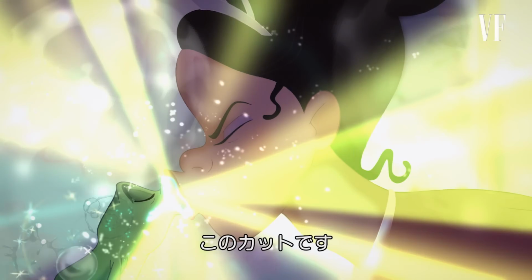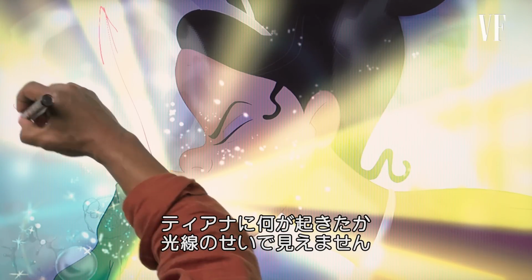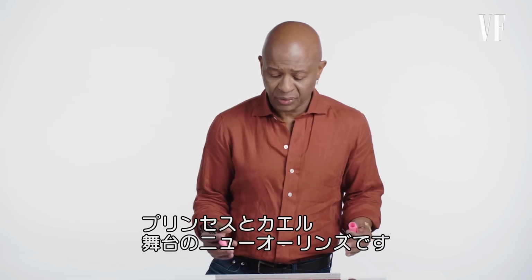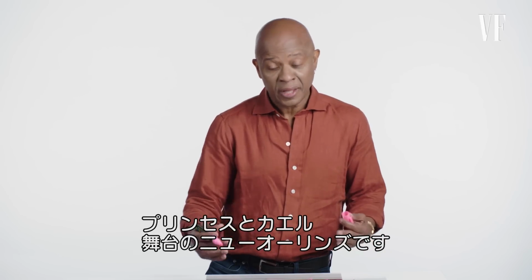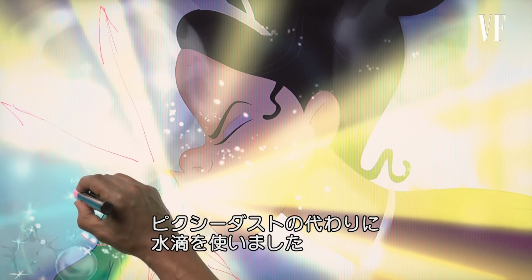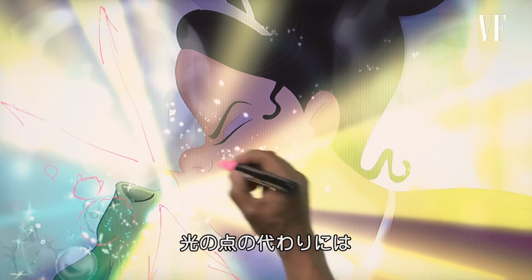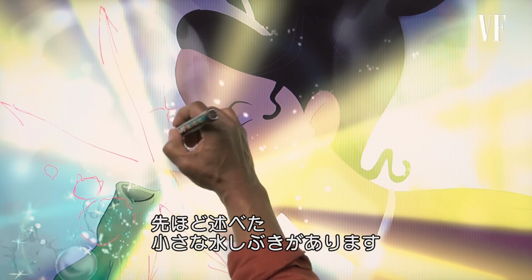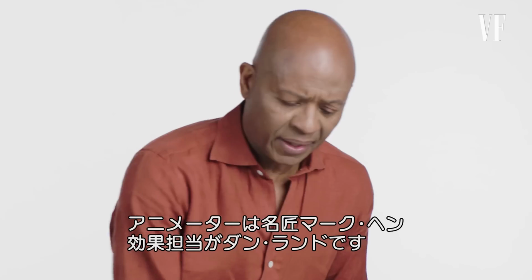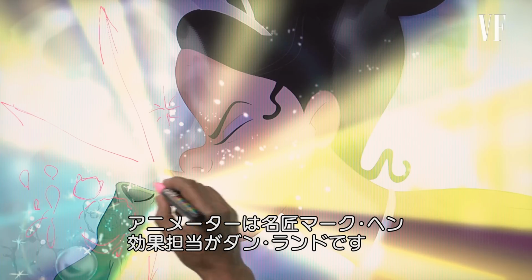So this is a good frame. You have all these light beams going out to hide what happens to her. One of the things to help support that this is a Princess and the Frog, that this takes place in New Orleans: instead of the traditional pixie dust that we've done, we've got these water droplets. The character animation was done by the great Mark Henn, who's done a bunch of Disney princesses. Dan Lund did the effects here.